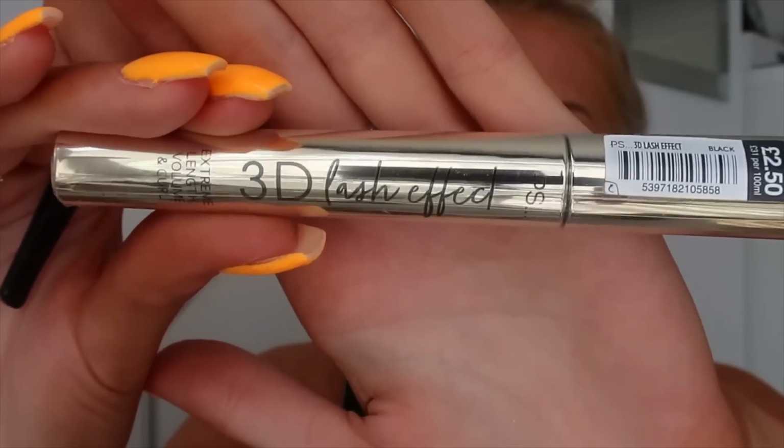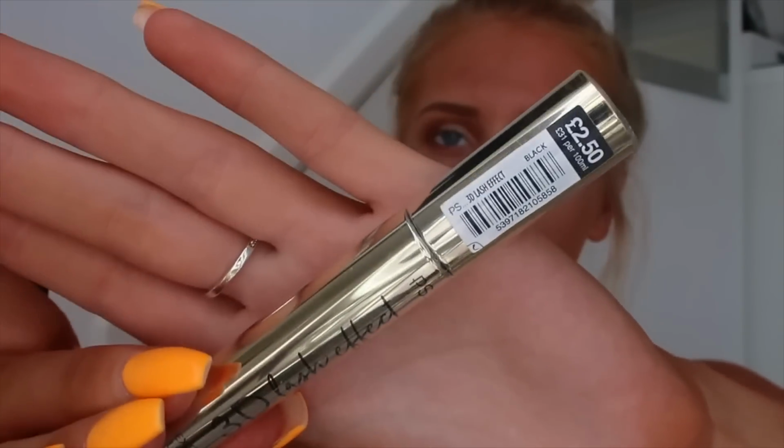I'm then going to use a little bit of this PS Gold Digger highlighter. I thought this looked so pretty. Alright then, I genuinely would recommend this. I'm not getting on with many mascaras recently. This is the PS 3D Lash Effect Mascara, and as you can see, £2.50. I'm not very impressed with the mascara, I have to be honest. It's just a bit lifeless. I'm going to put false lashes on anyway, so what does it really matter?